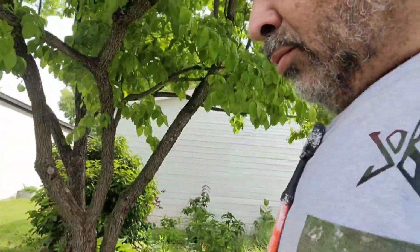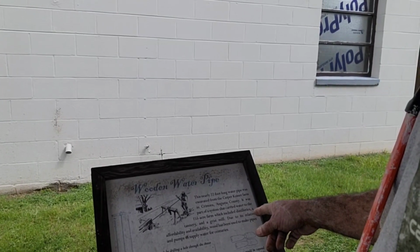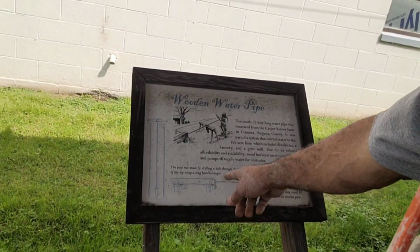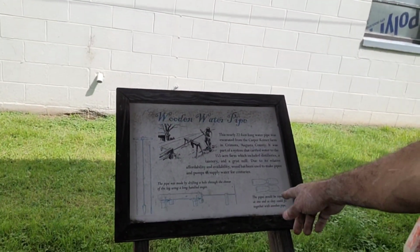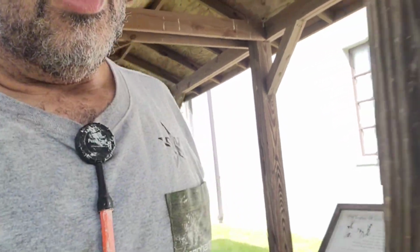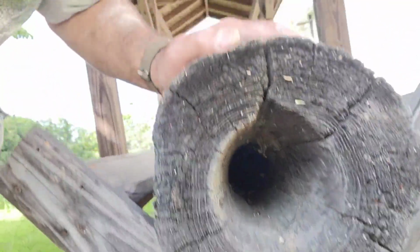And let's take a look. I want to see this wooden water pipe. I'm just trying to imagine how they drilled that sucker out. Wooden water pipe. A nearly 22-foot long water pipe was excavated. It carried water to the 155-acre farm, which included distilleries. You know, when you start talking about making some liquor, they're going to find a way to make it work. So they had a wooden drill bit. The pipe was drilled with a hole auger down the center. Wow. The pipes would have tapered to one end so they could fit the other. I tell you what, that's doing something right there. I don't see daylight down the other end. I just can't even imagine that one.